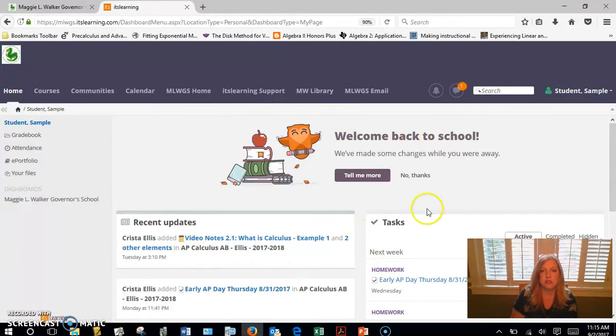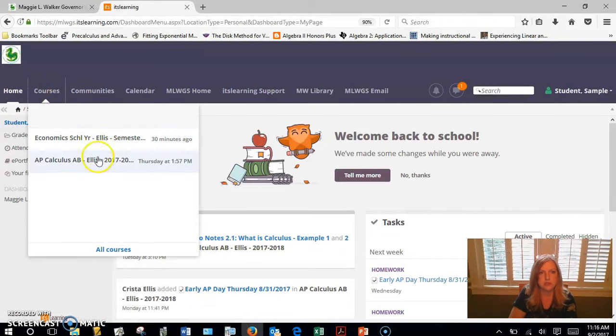Now, once you get into your course and into It's Learning, you typically see a dashboard that will look like this. The important thing for the first couple of times is to navigate through here. The important part is to go up here to your courses, and in your courses, you should see all the courses you are currently enrolled in.